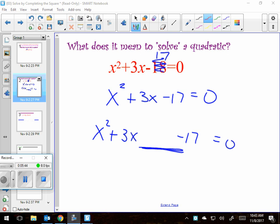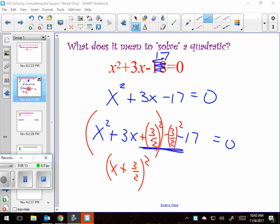Okay, you should have said, ooh, half of 3, icky. What is that? Half of 3 is 3 over 2. Good, that's half, and then we gotta do what to it? Square it. And then we gotta go minus half and squared. And then I can put this all together. At least this part cleans up nice. X plus 3 over 2 squared. And then this part is a little icky. It makes 9/4 minus 17. Oh, ick. So then I got to go 17 times 4 and get a common denominator.